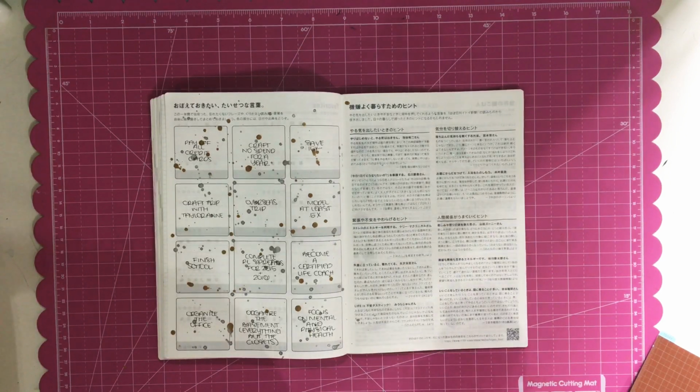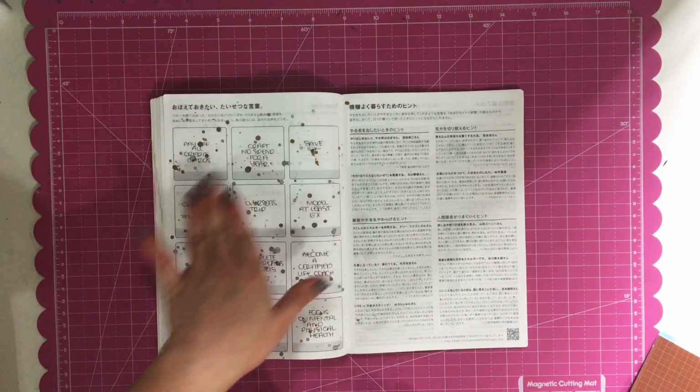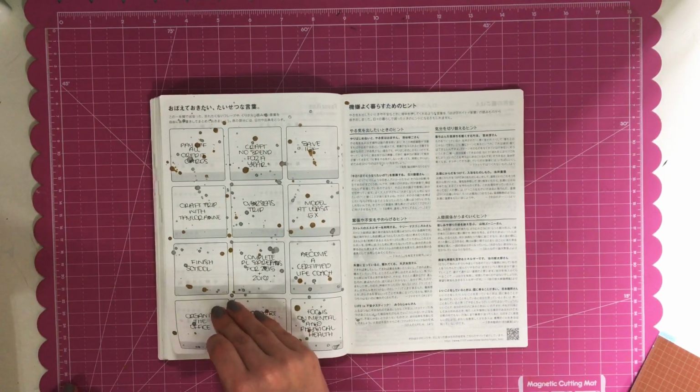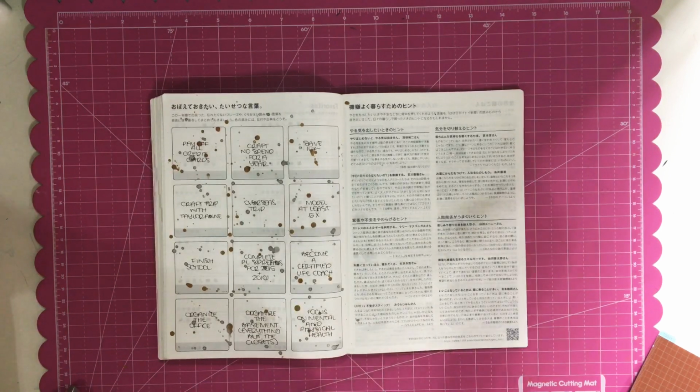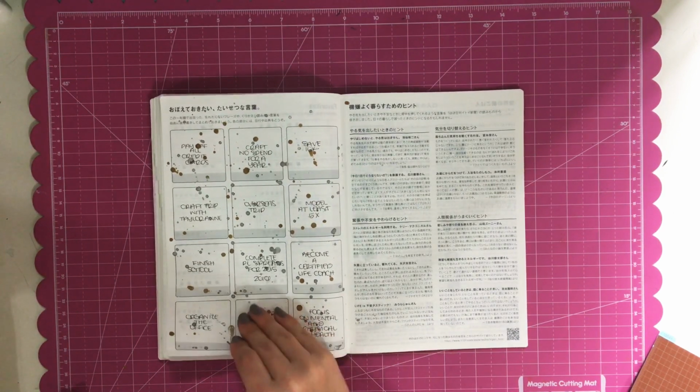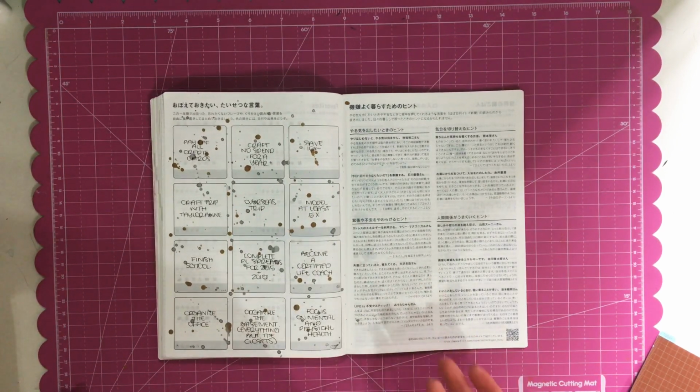And I thought, okay, 12 resolutions, 12 boxes, let's go. So I wrote all of my resolutions down, and I used some of that really pretty Tim Holtz distress ink to dress it up a little bit and make it very New Year's-y. So those are my resolutions.